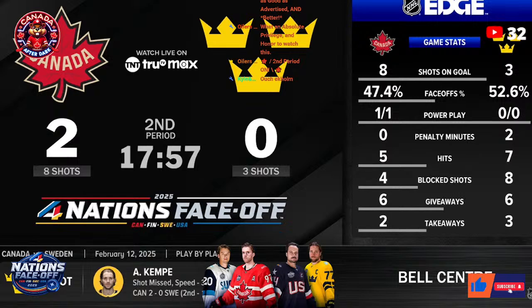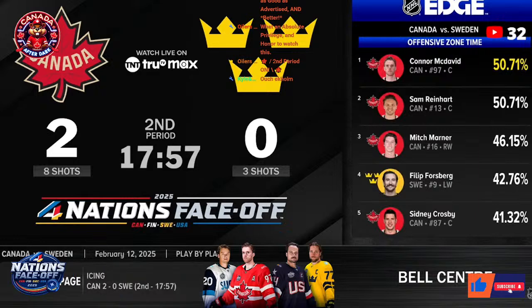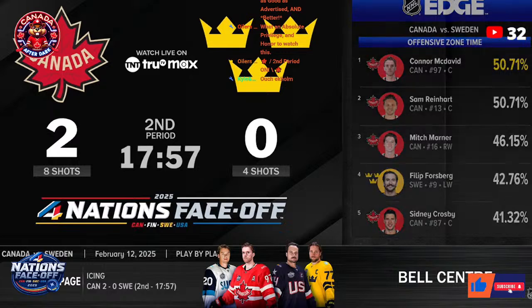There's a spinning shot there, went wide of Binnington. As Carlson towards the net. Kevin Fiala, who had a pretty good first period, I thought, gets a stick on that one, but Binnington steers aside his 4th save of the game. Forsberg up to Pettersson. It went over or under his stick, icing against Sweden.